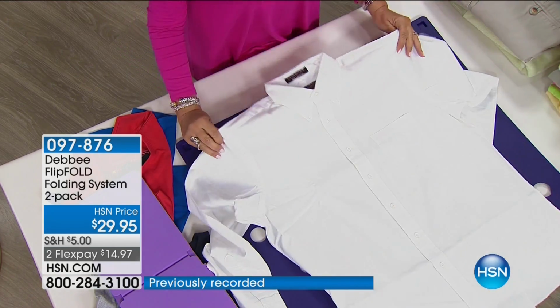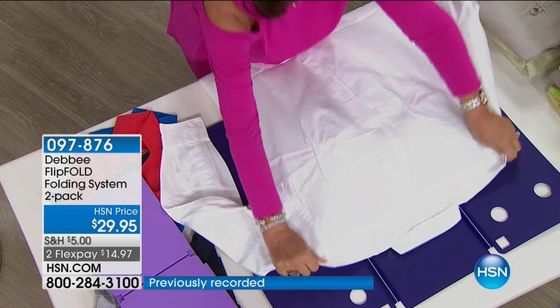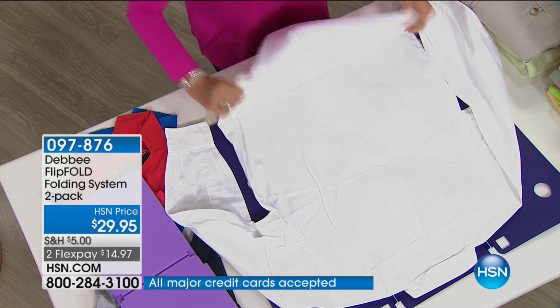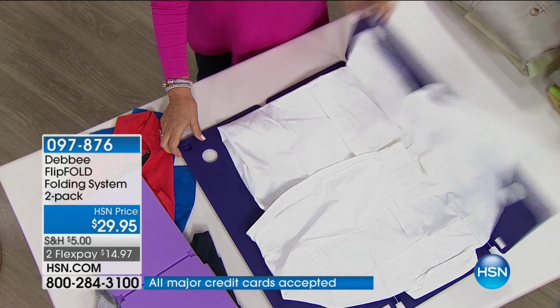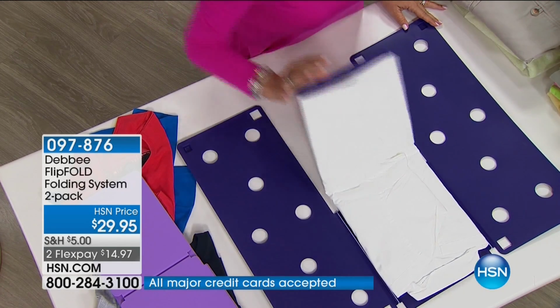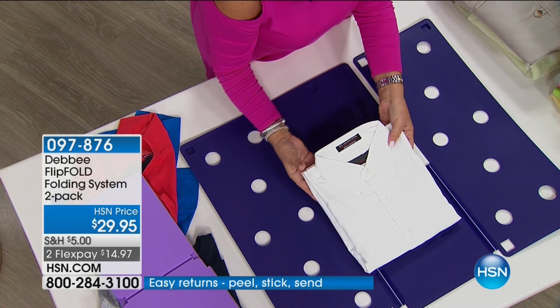Right, and you know what? It doesn't only fold knits. Look at these long sleeve shirts. My husband used to travel with his shirts, get there wrinkled in a garment bag, but now he uses the flip fold. What you do is you take the sleeves on a long sleeve, kick them into the board, and you flip. I'm doing it slow, you can do it faster, and fold. Does this not look like it just came from the dry cleaner?